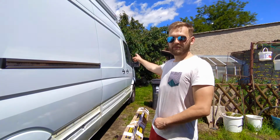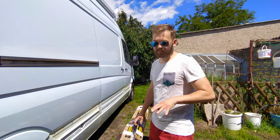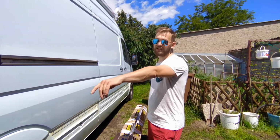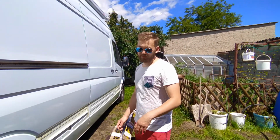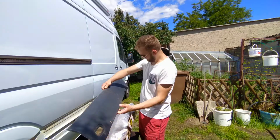Fun story, when we were buying a passenger seat from one guy really far from here, we bought a seat and we went home on a highway, and a side piece fell out from the car because it was probably not secured enough. So when we got home, we ordered the piece from him and it just got here.